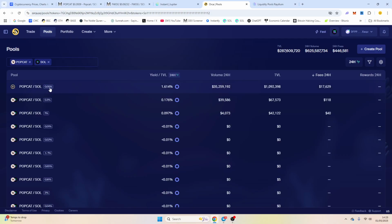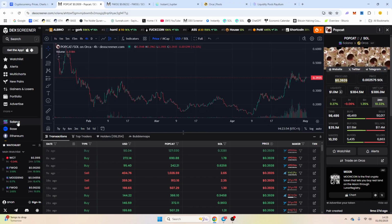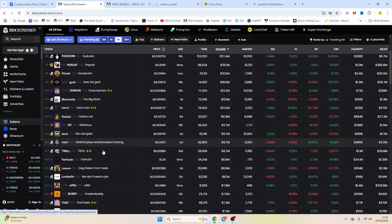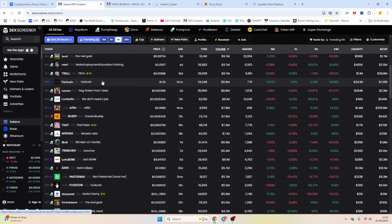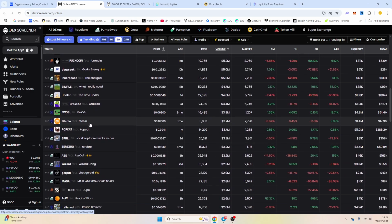So this one actually has a very small pool and that's probably sucking up most of the volume, as you can see. This probably is the pool. It's a New Yorker pool. So that's the reason. That could probably be the dev, a whale, or Orca themselves have done that to suck in the fees. Again, let's try and find an older token. I want to get a good example.